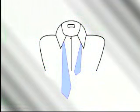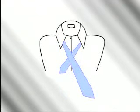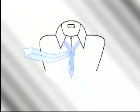Start with the wide end of the tie on your right and extending a foot below the narrow end. Cross the wide end over the narrow end and wrap it back underneath.